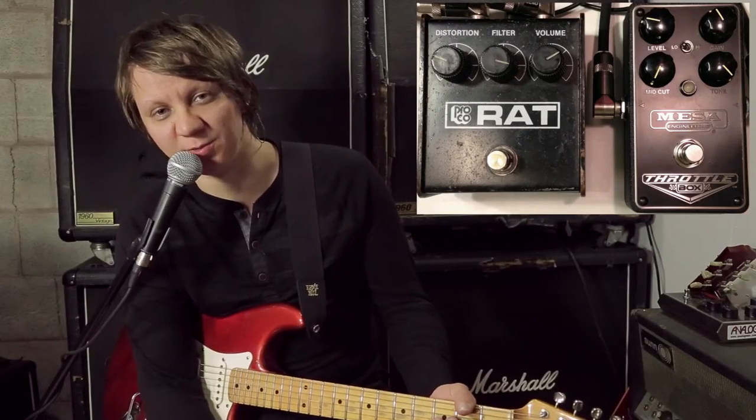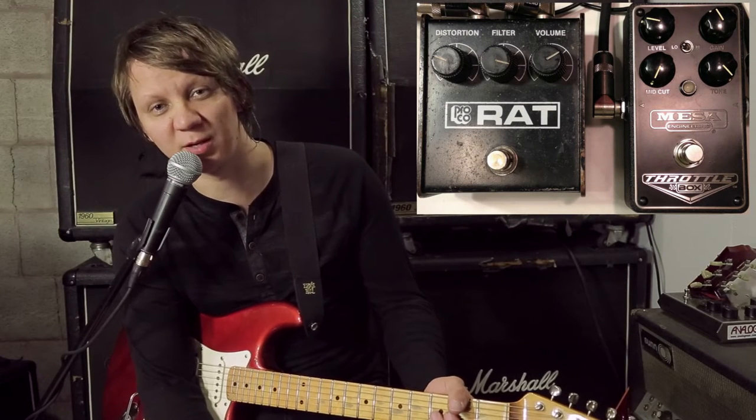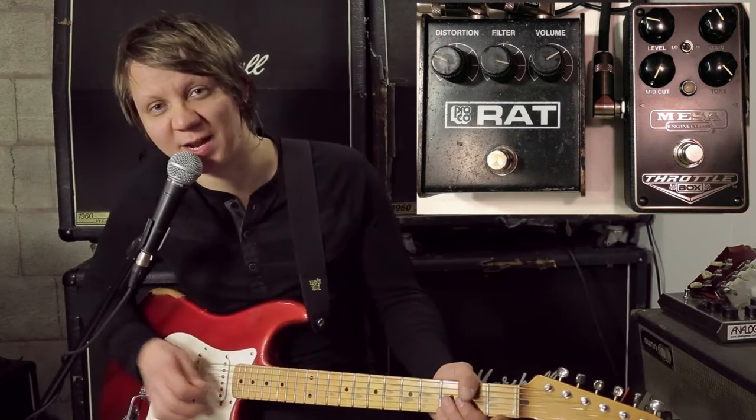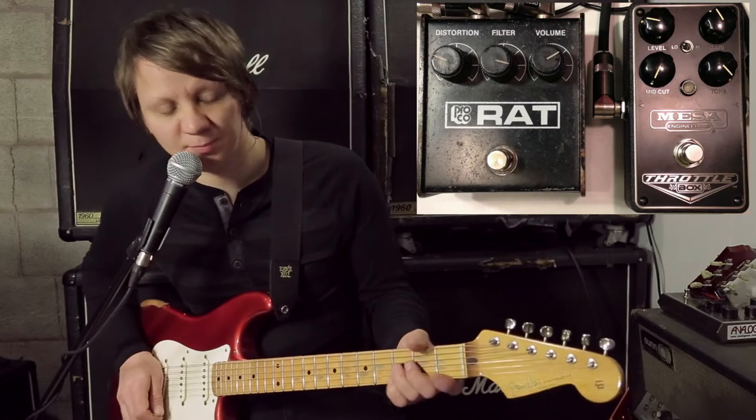This is a comparison between the Procorat from 1986 and the Mesa Engineering Throttle Box. And I'm playing on a Fender Stratocaster through a Vox AC30. And here is the clean signal.